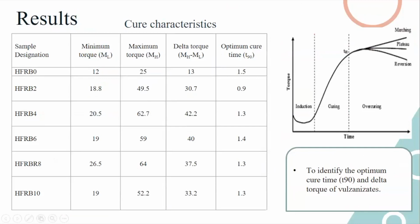There is some data that can be obtained from this curve, which are minimum torque, maximum torque, optimum cure time, and scorch time. By using this raw data, we can also calculate the delta torque and cure rate index of the vulcanizate.